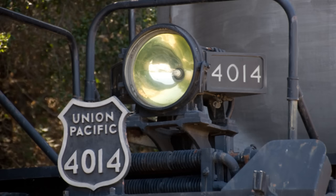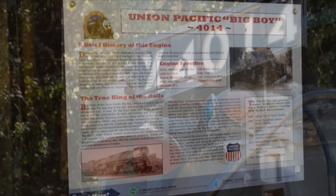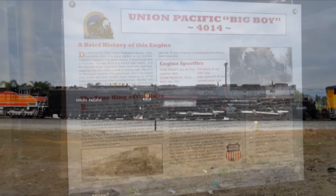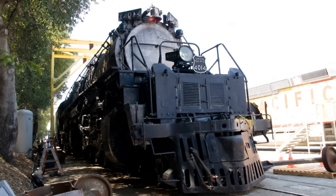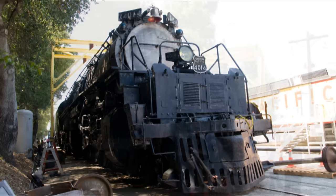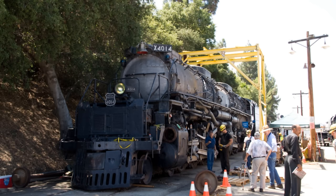Built in 1941 by the American Locomotive Works, the Big Boy is considered to be the biggest steam locomotive ever built. Combined, the engine and tender weigh in at over 1,250,000 pounds. The Big Boys predominantly haul long, heavy freight trains unassisted over the hills of Wyoming, a job that they were well suited for. 4014 made its last run in 1959 and came to the Rail Giants Museum in 1962.